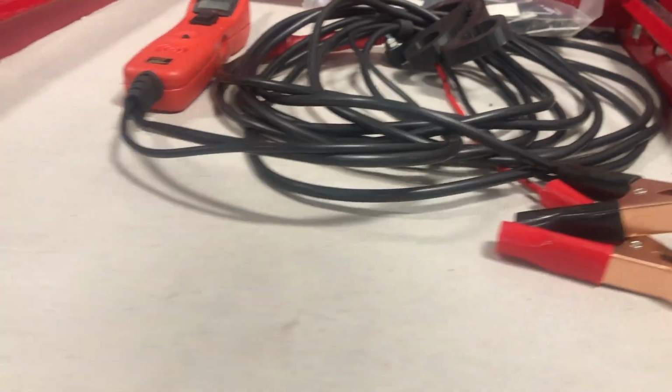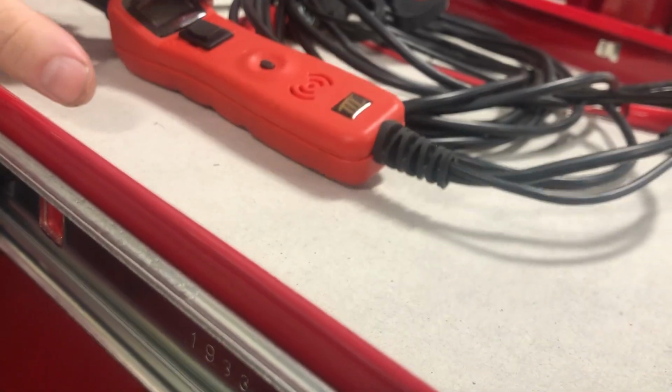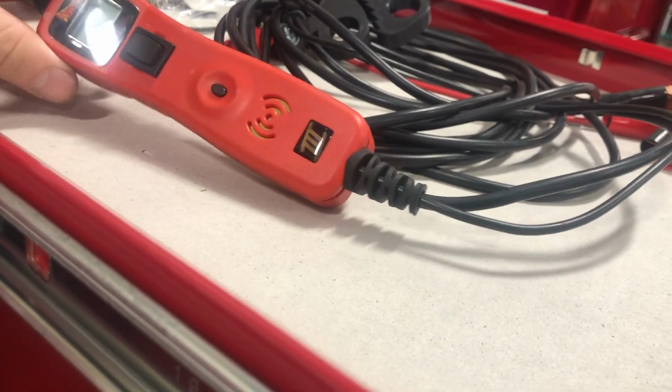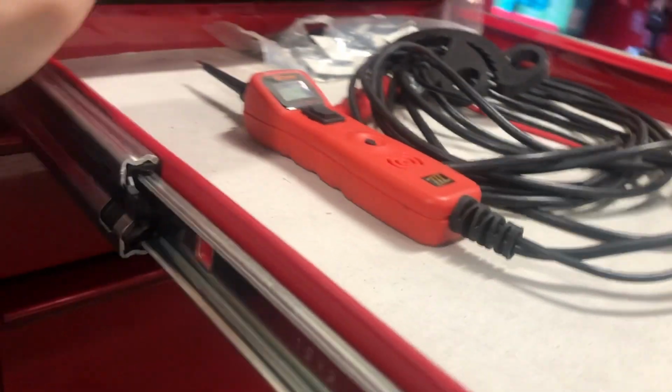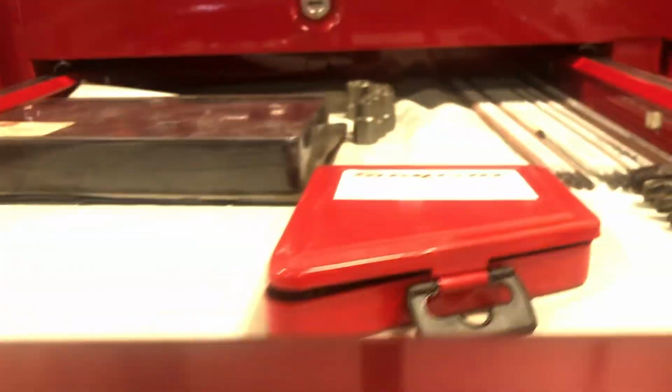That brings me to the power probe. I do have the Power Probe 3. I like this a lot. I got the accessory kit with this, and it served me very well. Helped me find a lot of electrical issues with lights, especially on trailers. Skipping around a little bit.